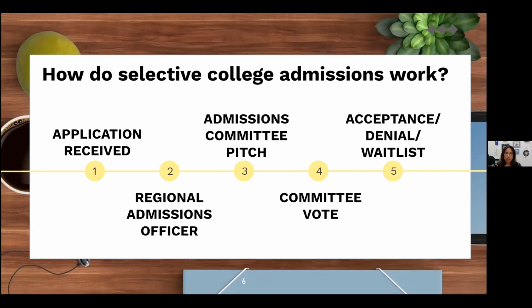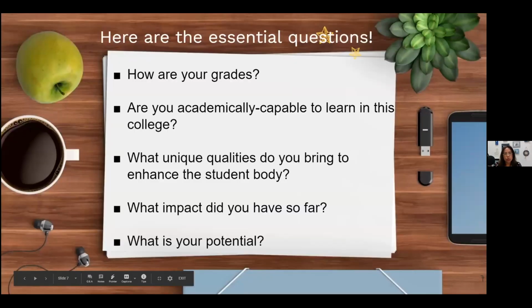So this is the process for highly selective schools, the top 10 schools. This is how they work. Okay, so what are they basically looking for? Yeah, I said Common App, right? It's the common application tool that you use to submit your college application in the senior year.